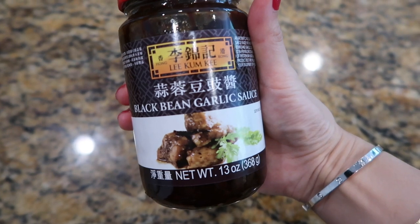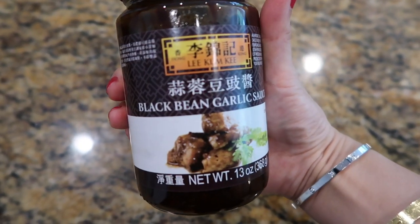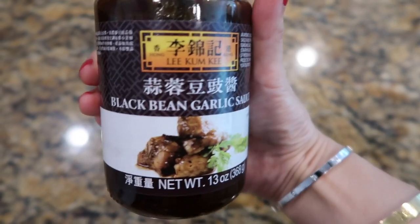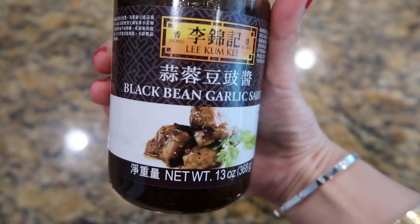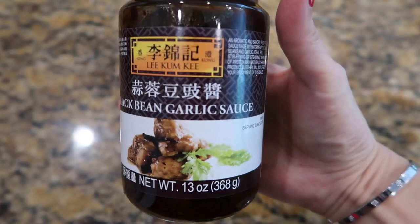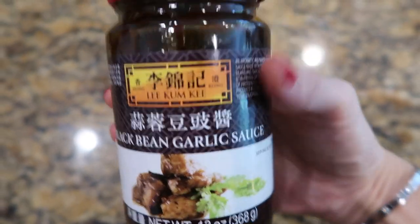Okay, this is sauce that was only available at the Asian market, so my husband picked it up, but I'm not that clear about this. Normally you want to get the black bean paste. And it has garlic and it says sauce, so we shall see.